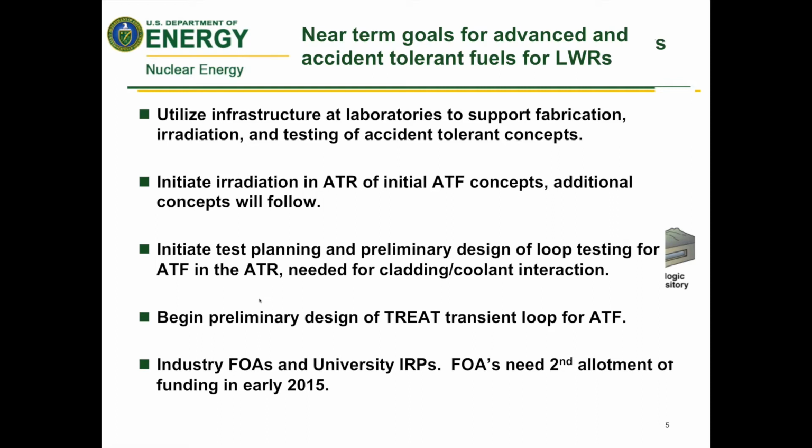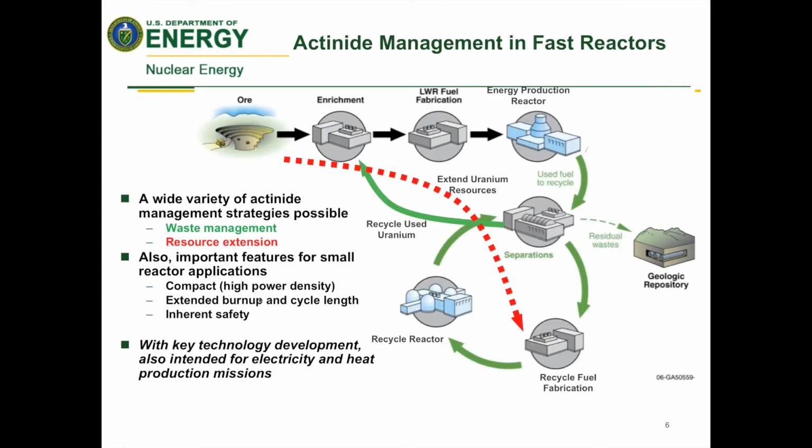Moving to long-term transmutation fuel, the motivation behind investigating transmutation fuel development is actinide management in fast reactors. Over in the advanced reactor area of DOE, there's an active program to develop the next fast reactor technology, and we're tasked with providing the fuel options for that fast reactor, which drives us to investigate what we refer to as recycled fuel for fast reactors. In this case, because of budget constraints, we focused our efforts on the metallic fuel system for fast reactors and incorporation of the minor actinides, americium, neptunium, and possibly curium in the future, as well as plutonium for resource extension.